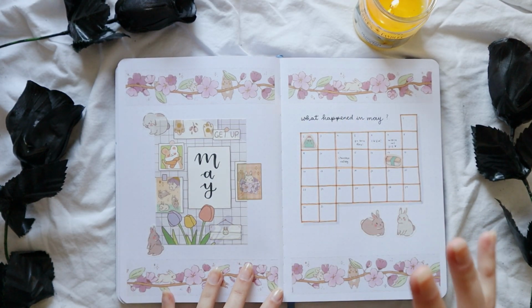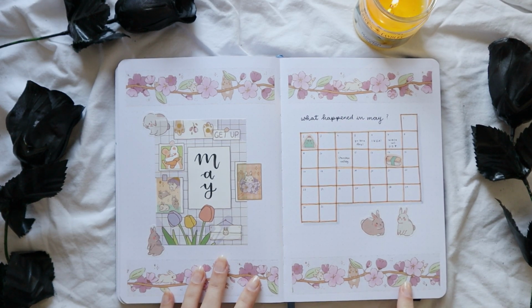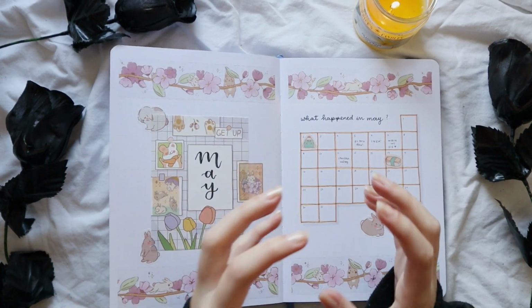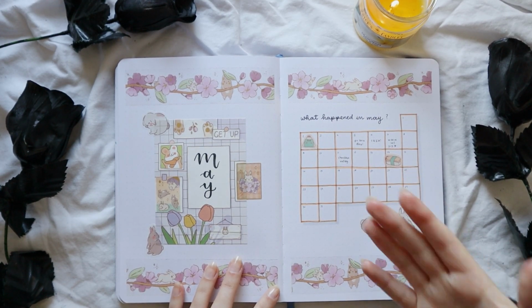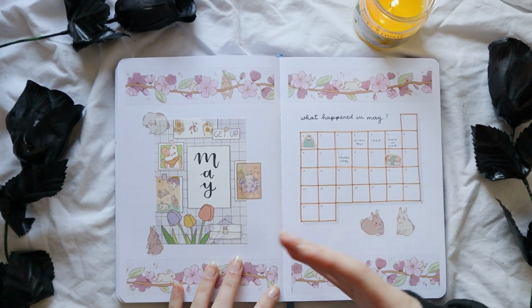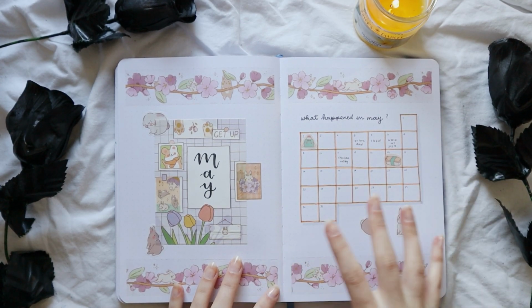In May, I used a huge collection from Notebook Therapy. This is the Bunny Blush collection from Notebook Therapy with Blossom Bujo. And at this time, I just wanted to take a collection from Notebook Therapy and create a theme with it and not really think about extra things for the theme. Because the themes in my bullet journal were becoming really time-consuming for me. So I just wanted something simple.